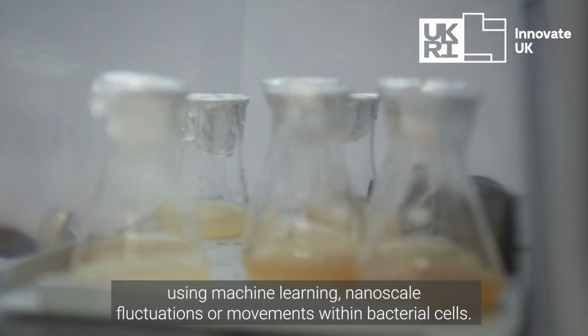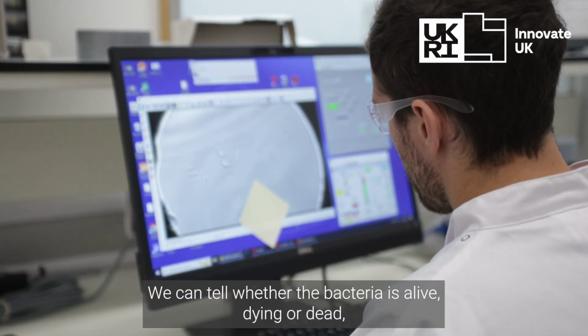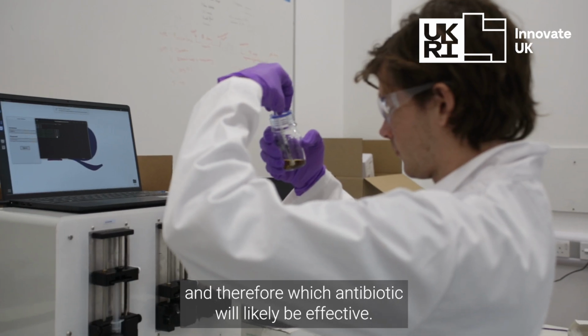Sci-Fi monitors, using machine learning, nanoscale fluctuations or movements within bacterial cells. Within just 30 minutes of exposure to antibiotics, we can tell whether the bacteria is alive, dying, or dead, and therefore which antibiotic is likely to be effective.